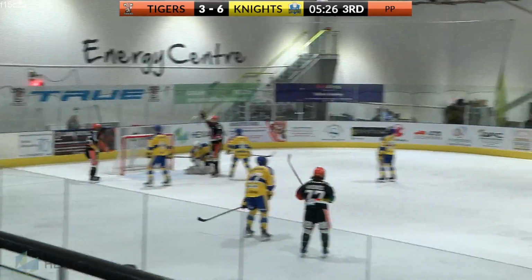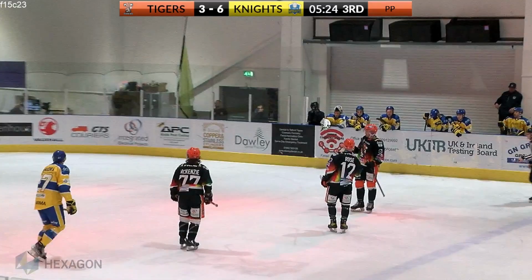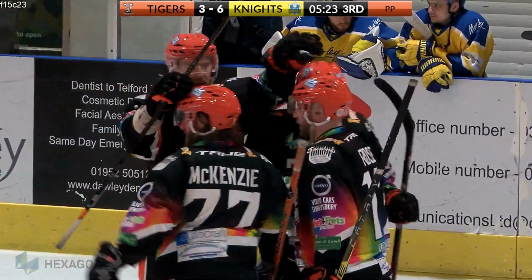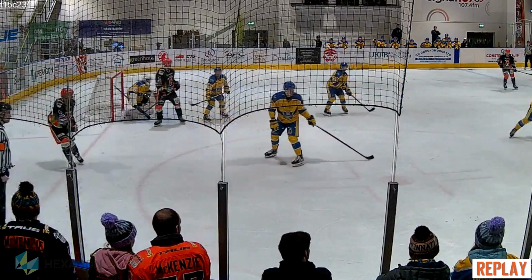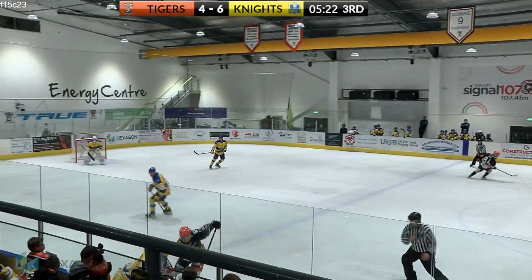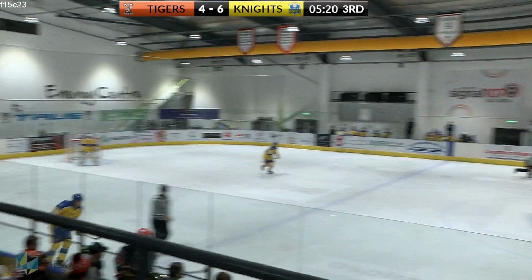Up to the point, one-time shot, a rocket from Herman. What a shot that was. Got a one-timer on it and propelled it into the back of the net. Power play goal from the Telford Tigers. And that's narrowed the margin now to 6-4. So Herman picking up a goal. That one-timer shot off the power play.